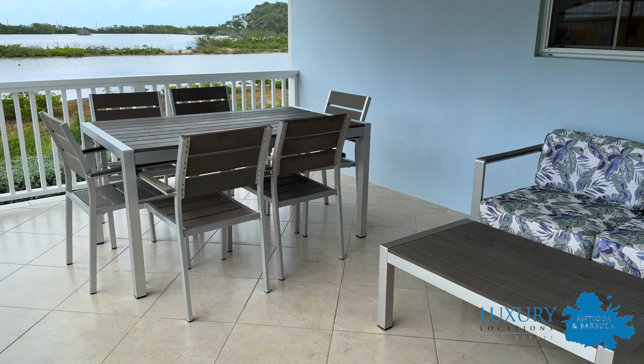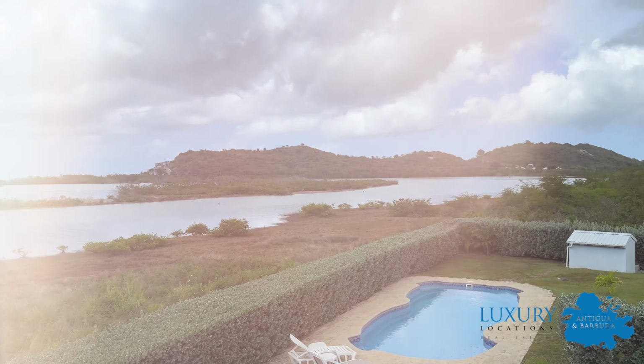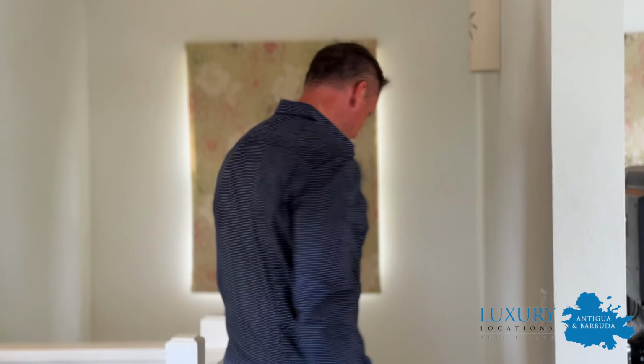We've seen the indoor space and the open plan living area. I'm now going to take you out to the exterior area. There is a table set for 6 and a lounge area. We've seen the upstairs and we've obviously accessed from the stairs. Now we're going to go downstairs to the 3 bedrooms.